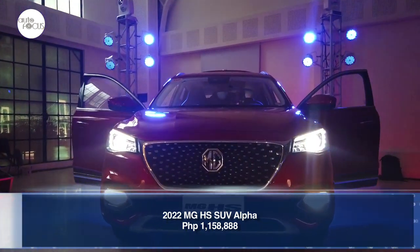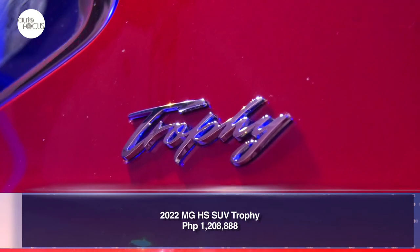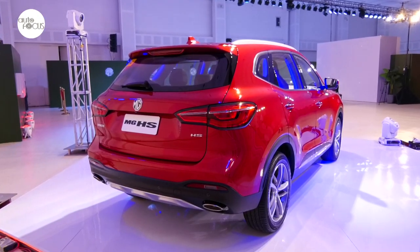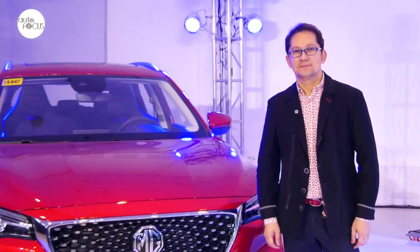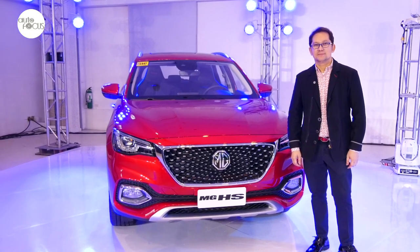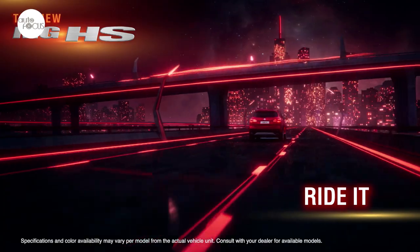1,158,888 pesos for the MG HS SUV Alpha variant and 1,208,888 pesos for the Trophy variant. The MG HS is just the first of many global models that MG Philippines will launch this year, said Attorney Alberto B. Arcelia, President and CEO of MG Philippines. We'd like to invite everyone to check out the 39 dealerships that we have for MG in the Philippines nationwide. We are offering today a very exciting product, the MG HS.